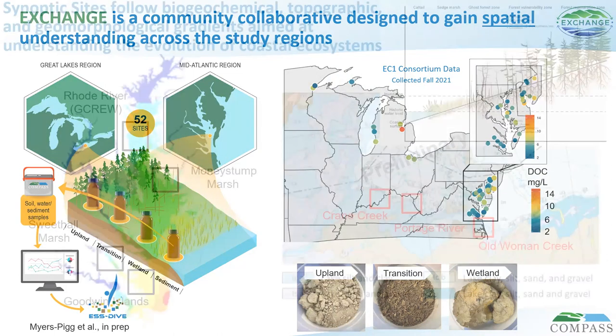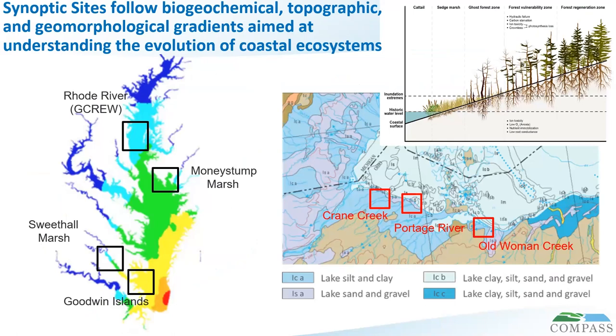These are the locations of our synoptic sites. We actually have four in the Chesapeake Bay region, and we designed these sites to cover regional gradients. In the Chesapeake, that gradient is mostly a salinity gradient, but also geomorphic. So we have a site up in the less saline area, one in the mid area on the eastern shore, a tidal freshwater site, Sweet Palm Marsh, and then a pretty saline site, the Goodwin Islands, down near the entrance of Chesapeake Bay.